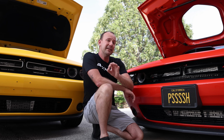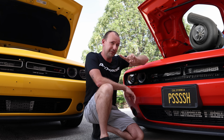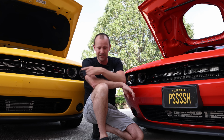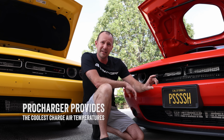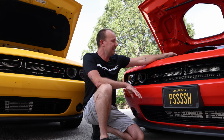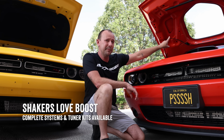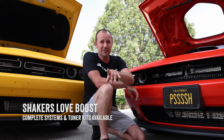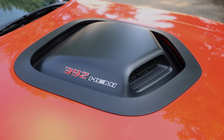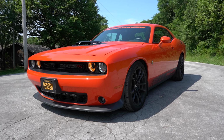The way that these systems make those big gains, and they do it safe, is because they combine a highly efficient supercharger, centrifugal style, with a front-mounted air-to-air intercooler. You can see it on both of these cars. These intercoolers cool down that compressed air charge so that it's about the same temperature as the outside air, and then force it into the engine, hence the term forced induction. And yeah, while I'm sitting here and there's this big hole in the hood behind me, shaker guys, ProCharger has systems for you too, so don't worry. ProCharger engineers were the first to develop a supercharger system that works with the 6.4, 6.1, and 5.7, rocking these awesome shaker hoods.